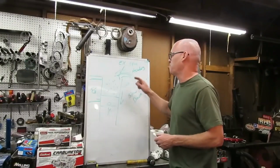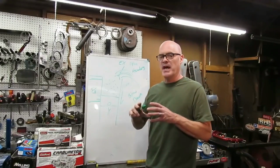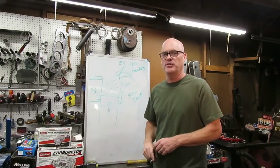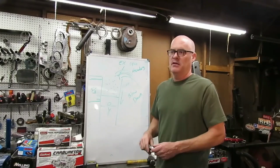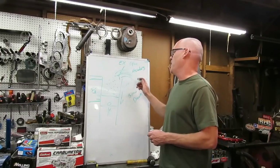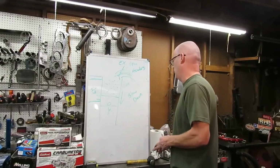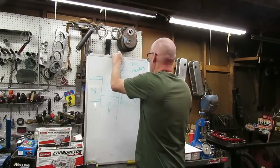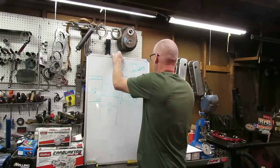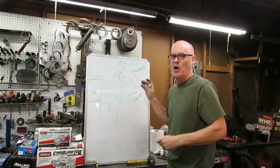Now, this is highly dependent on a well-designed exhaust system. The length and diameter of the header pipes and header tubes is critical because the scavenging effect actually uses negative pressure waves. Okay, so there's a lot going on here. So when it comes to, here's your header pipe. So we're just going to look at one header pipe. I know this is really short. The header pipes are usually longer.